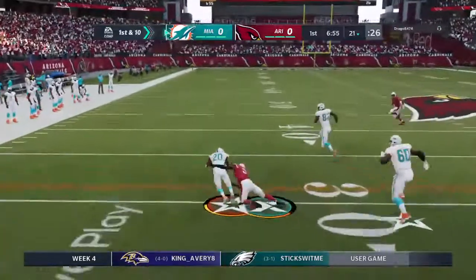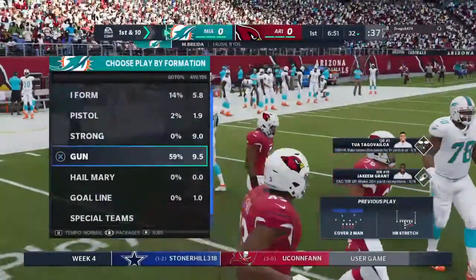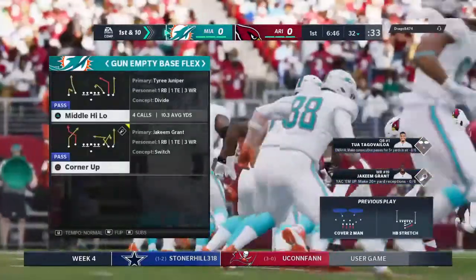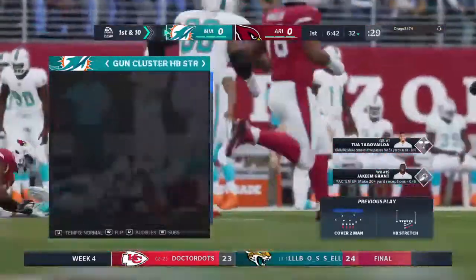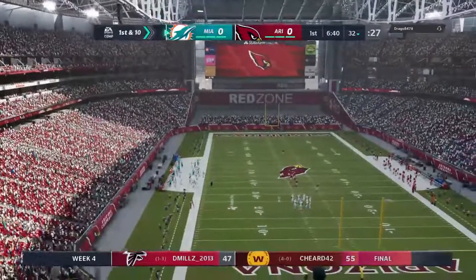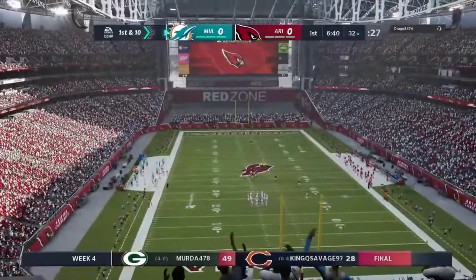Here's the first carry for Matt Breida. And he's got it past the 30 before he's hit and dropped. A gain of 11 to kick off the drive, and it's a quick first down. Well, there's plenty of real estate for him to maneuver on that run, and let's face it, it shouldn't be a surprise. He's one of the better backs in the league. Had to come into this game with the idea, slow him down, otherwise it's going to be a long afternoon.